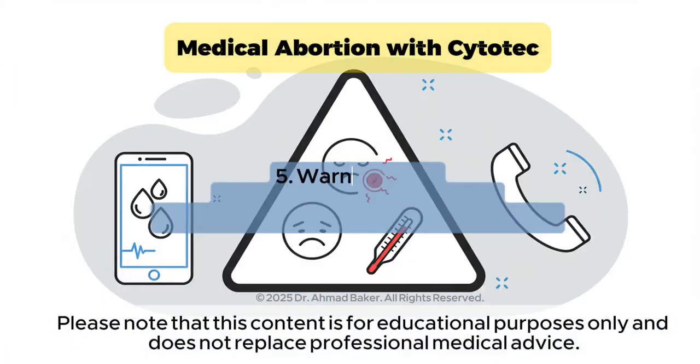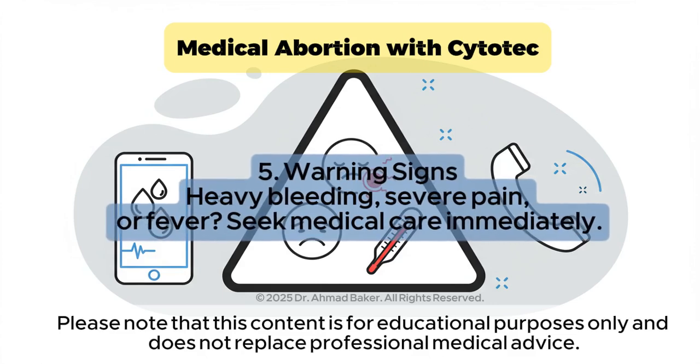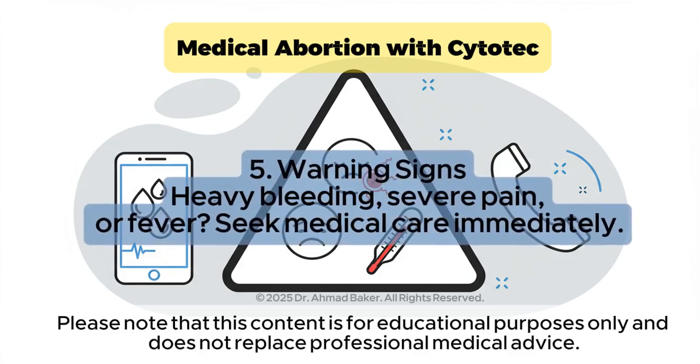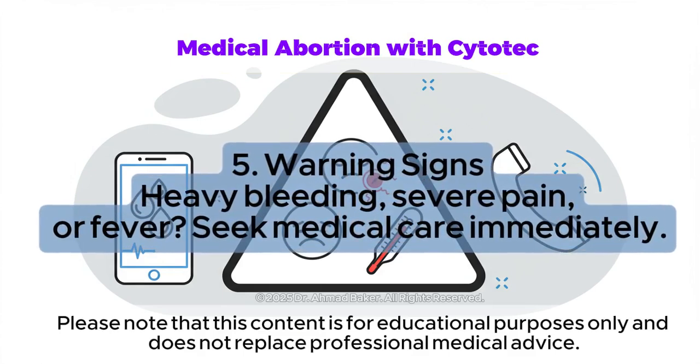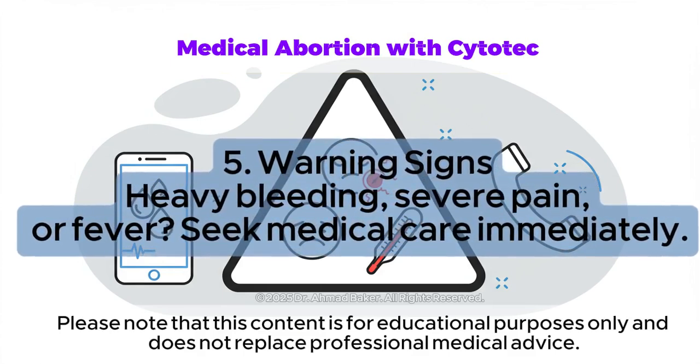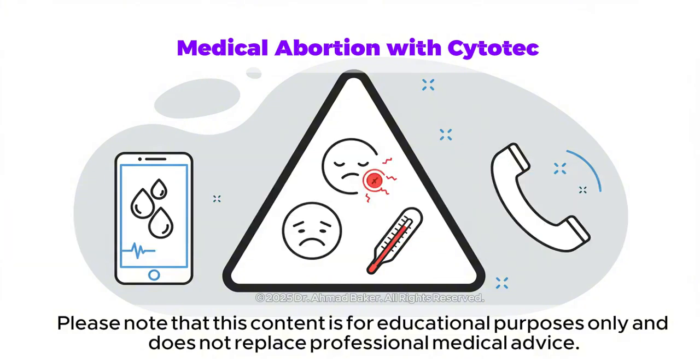Warning signs. Seek immediate medical attention if you experience any of the following. Heavy bleeding, soaking 2 or more large sanitary pads per hour for 2 consecutive hours. Severe pain unresponsive to pain relievers. Fever, foul-smelling vaginal discharge, or other signs of infection.